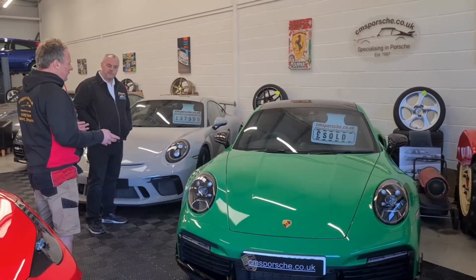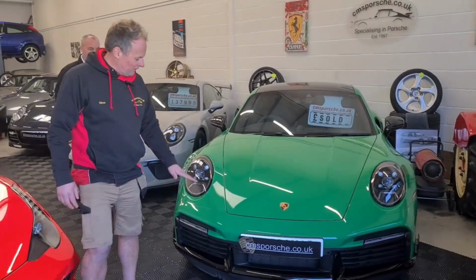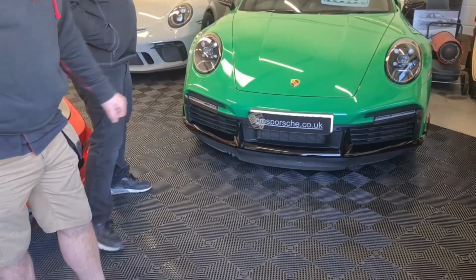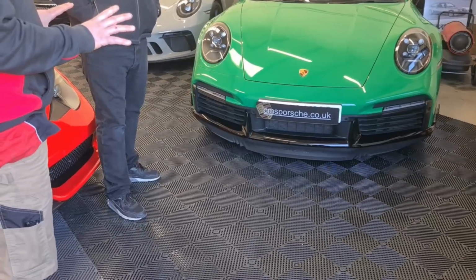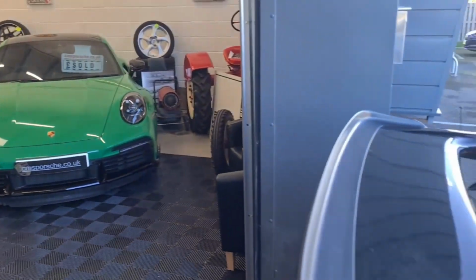This one's quite a high spec with a lot of carbon. It's got what's known as the aero pack. So the boot spoiler obviously goes up, which is a known thing with the turbos, but this has little flaps underneath that come down at speed. Yeah, different to that, isn't it? There's lots of little details, it's actually quite a very high spec car. Full PPF, which keeps it mint. Yeah. So it's a lovely car.